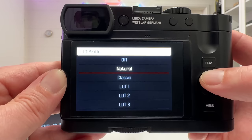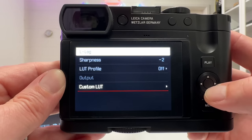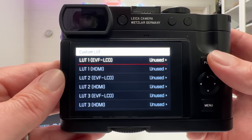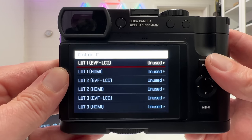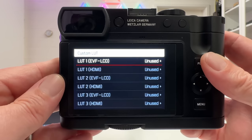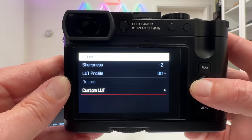But it's actually quite natural how you can choose different profiles, and you have your custom LUTs, lookup tables, which you can use, and you can distinguish whether they should color grade what you see in the EVF and LCD or on your HDMI output, which is for instance what will then appear on an Atomos Ninja 5 Plus in the way I demonstrated it before. So this is very, very powerful.